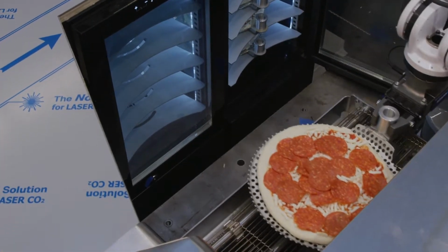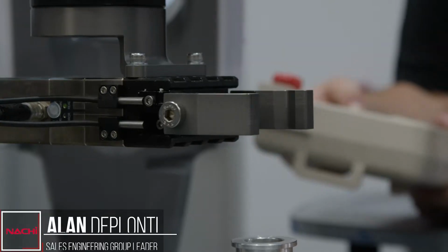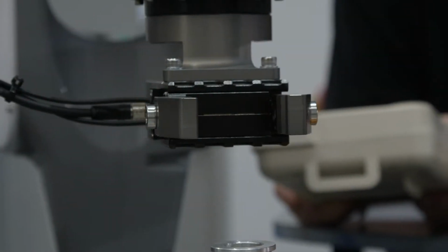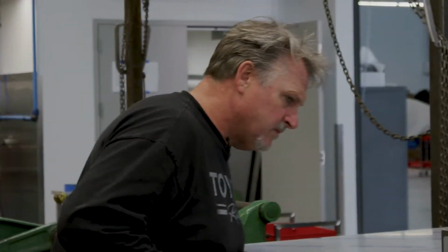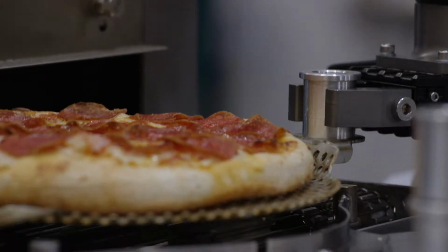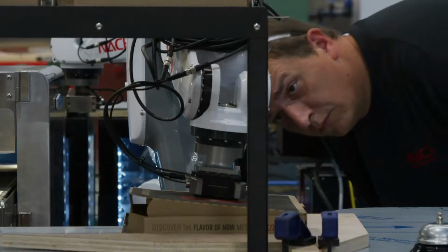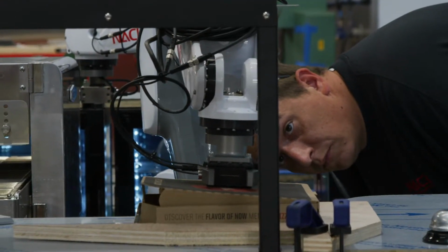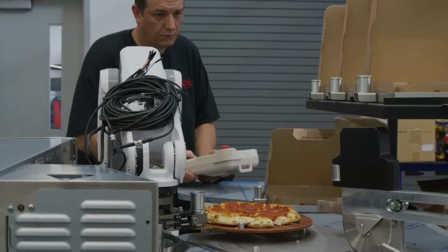Once we check everything to make sure the robot's doing the path we want, we will flip it to playback mode and we can speed the robot up. So we're pretty good right now. We were behind the 8 ball a little bit, but because this is one of their top programmers, he's able to make up time. Watching him work is fascinating because it's almost like second nature to him.